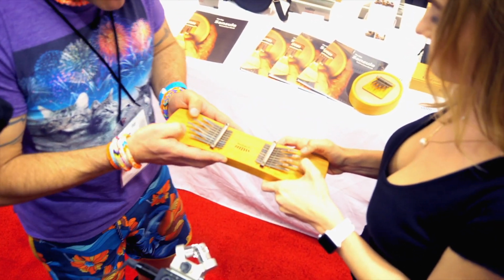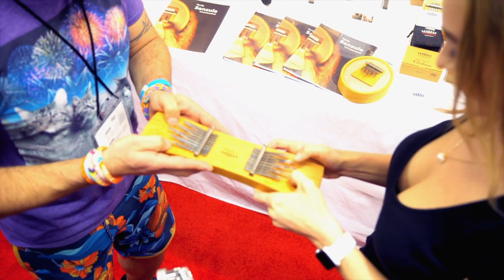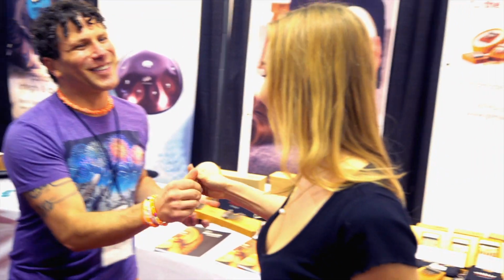And then you get into the groove, and you connect with another human through music, even with an instrument you've never touched. Look at how good that sounds. Right. Thanks, Christina.